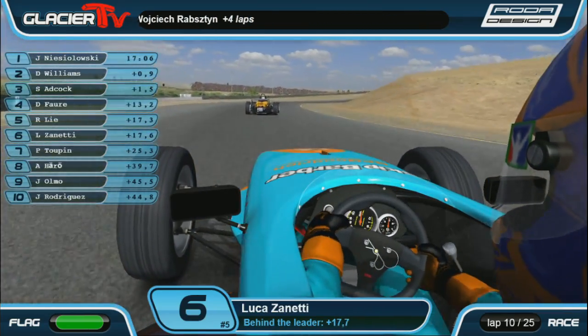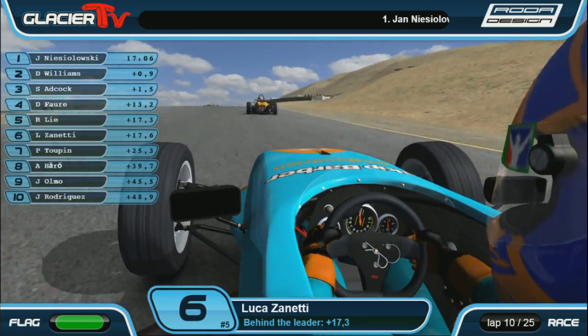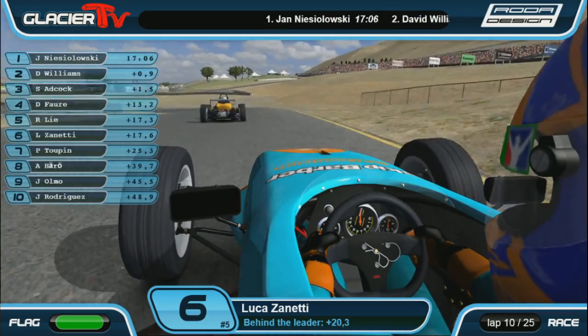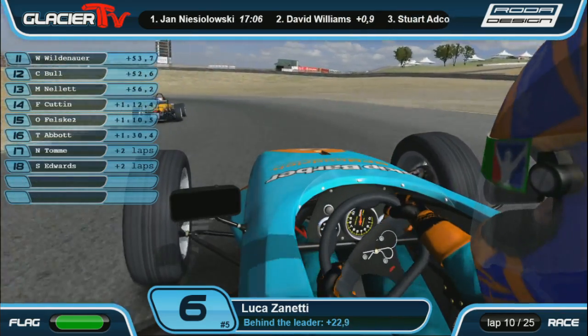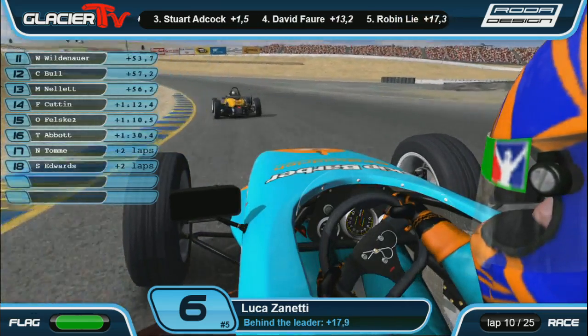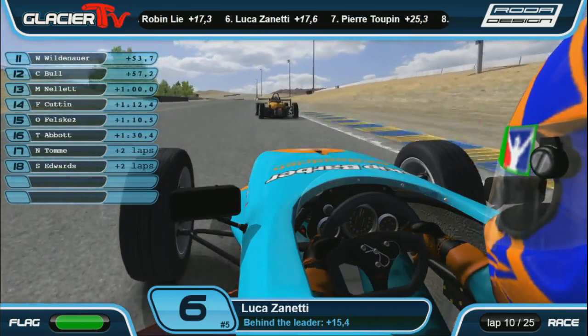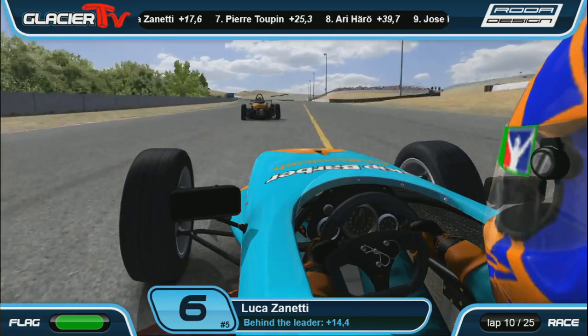Ari Harrow is in 8th. Jose Maria says Olmo lost that spot earlier on. He's now down into 9th. Young Rodriguez is in 10th. Wolfgang Wildenhart is in 11th. Christopher Bull in 12th. Mark Newlett in 13th. Oliver Felsk in 14th. Fabrizio Cuttin is in 15th. And Tim Abbott is the last car on the lead lap in 16th.